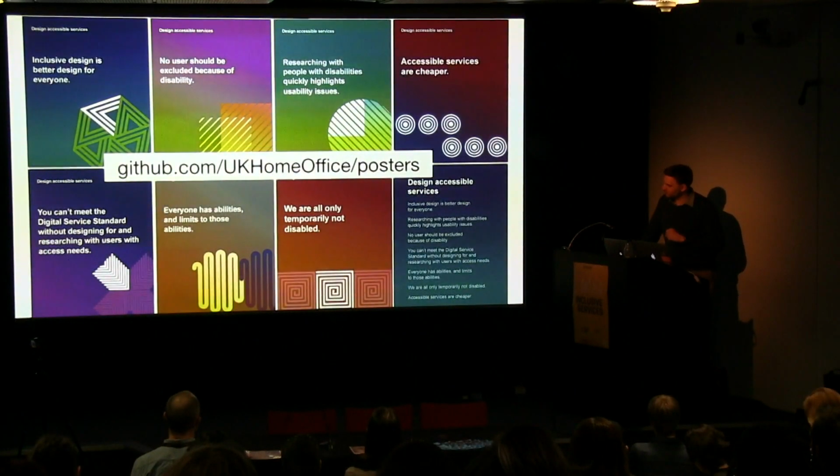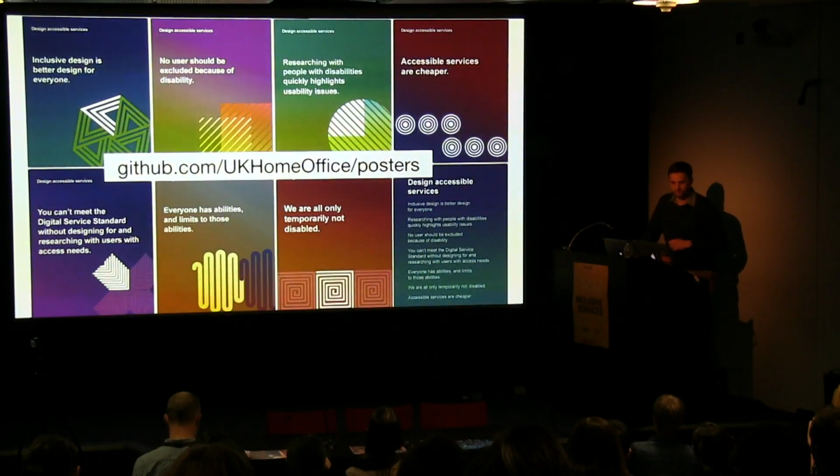So those are all available along with the do's and don'ts posters and the research posters at that URL on GitHub, and you can print them off and use them yourselves.